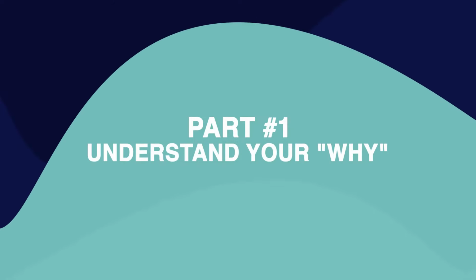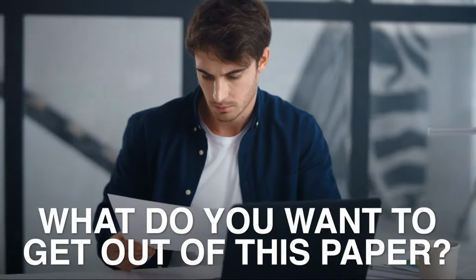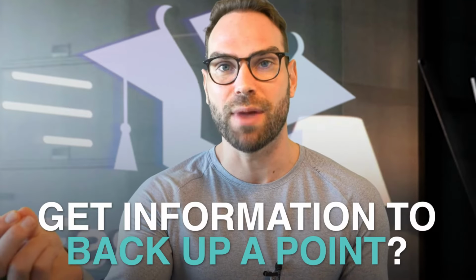First, whenever you pick up a scientific paper, you need to know your why. Define your why. Why are you reading this paper? What do you want to get out of this paper? Why is it on your desk or computer, wherever it is? Are you doing it to just get a sense of what the current state of knowledge is? Are you trying to get information to back up a specific point you're making as you're writing?